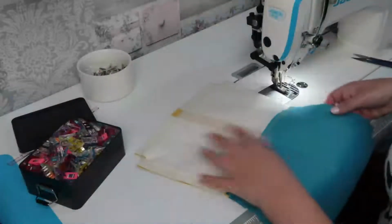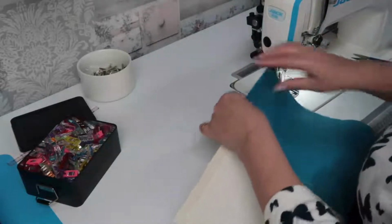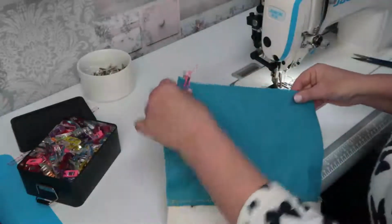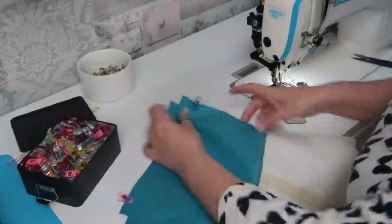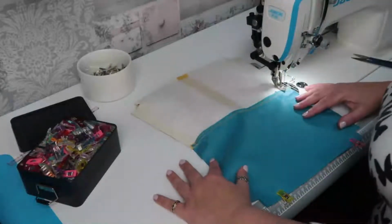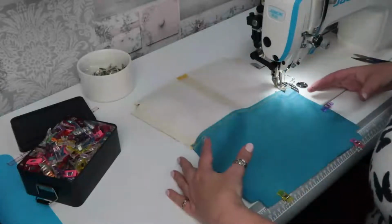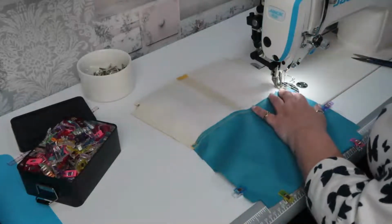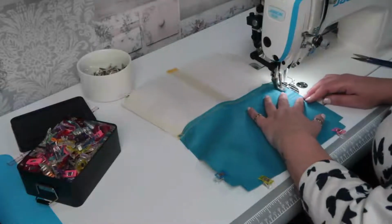And then we can sew our lining. Obviously remembering to leave an opening at the bottom, because we need it. That's where we're going to turn our lining through. And with Leanne's patterns, the lining is drafted to fit inside the pouch, so you don't need to take an extra seam allowance, so you still sew at the 1/2 inch.